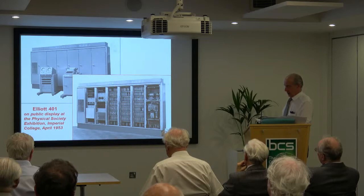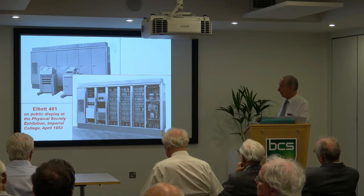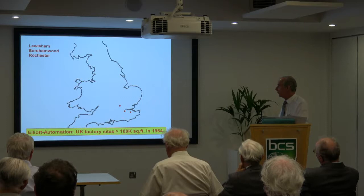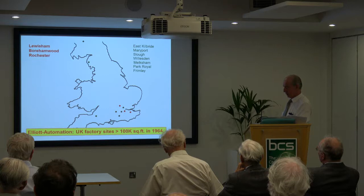Business growth in UK spread up to 1964. 64 is important in the history of Elliott because it was probably the peak of what they were doing. They started out with just three factories down in the south. They were Lewisham, Borehamwood and Rochester. And as time went by, up to 64, they actually made 10 locations. Bayham, East Kilbride, Maryport, Slough, Wilston, Melksham, Park Royal and even Frimley.